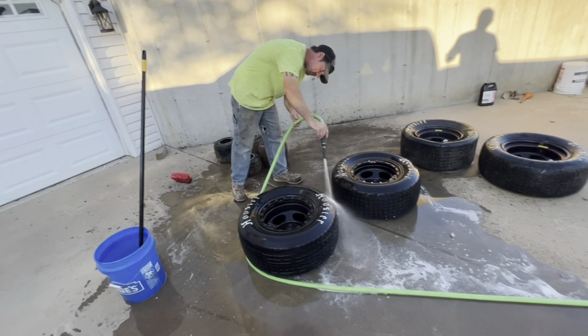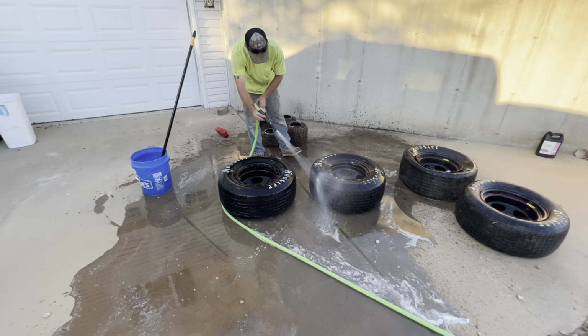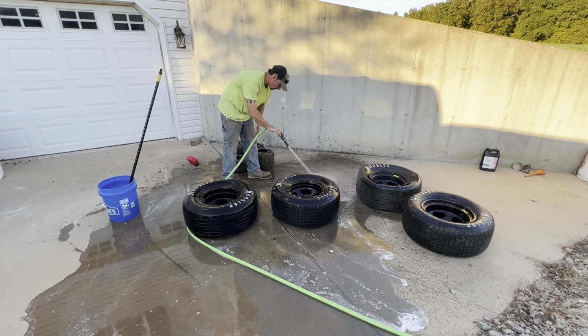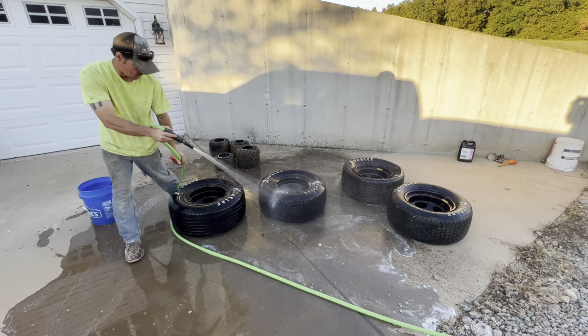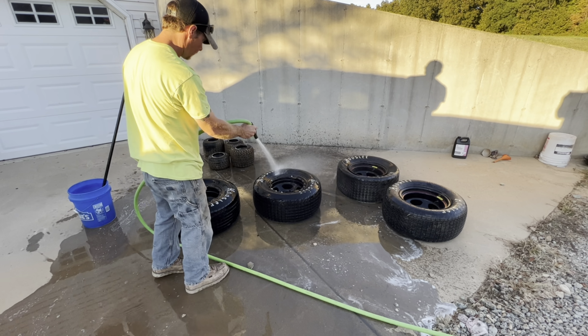I think we got just enough tires to last the rest of the year too. Yeah, it's gonna be real close. I bought what I could right before they were basically impossible to find, so it kind of worked out.